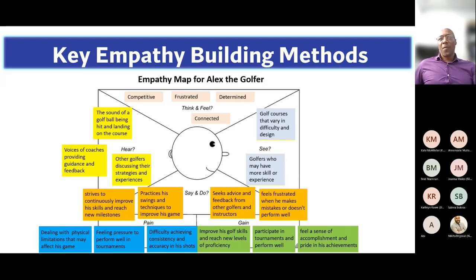This was the example of the empathy map we created for a fictitious golfer called Alex. And this possibly could be used to develop a product to help golfers improve their game. You can see what we've attributed to Alex's 4 quadrants, as well as his pains and gains. And we learned that empathy maps could also help you go on to create user personas.